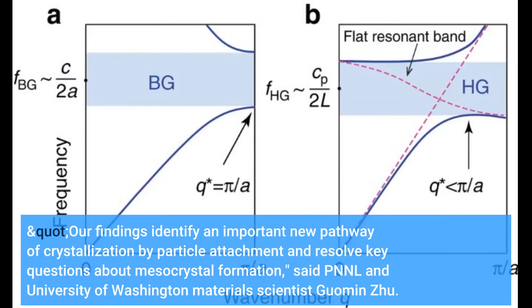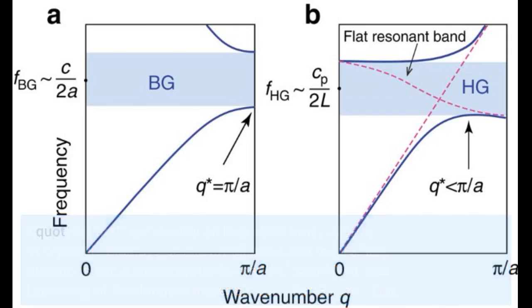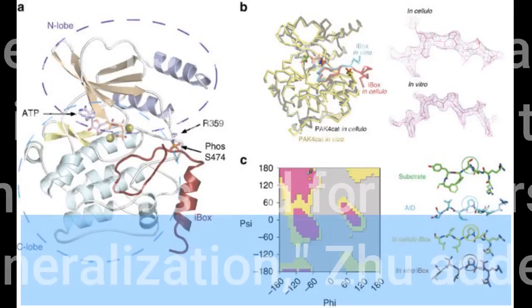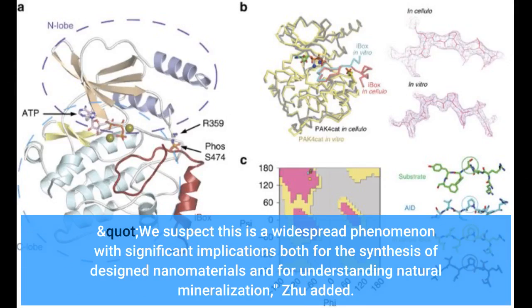"Our findings identify an important new pathway of crystallization by particle attachment and resolve key questions about mesocrystal formation," said PNNL and University of Washington materials scientist Guomen Zhu. He was part of the research team led by Jim DiIorio, PNNL materials scientist and co-director of the Northwest Institute for Materials Physics, Chemistry, and Technology. "We suspect this is a widespread phenomenon with significant implications both for the synthesis of designed nanomaterials and for understanding natural mineralization," Zhu added.